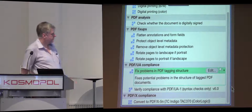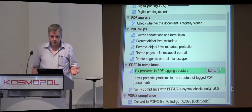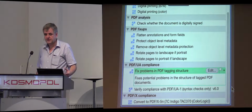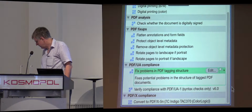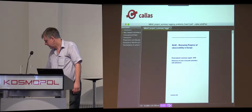Anyway, looking at the syntactical problem, we do offer some features in PDFA Pilot that you would have to pay for that can fix certain problems. It's not as rich as what Marcus was just showing, but it does especially fix some of the more syntax style problems that you will never fix by hand anyway, because except if you're a programmer, that's not what you should be doing. So we can try again.